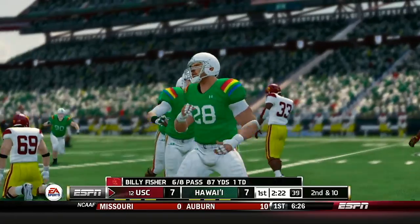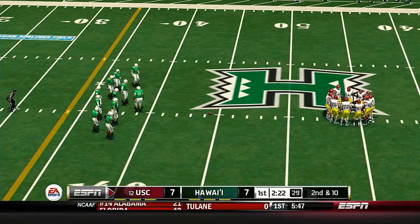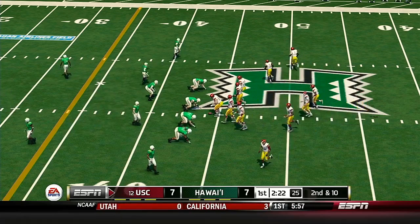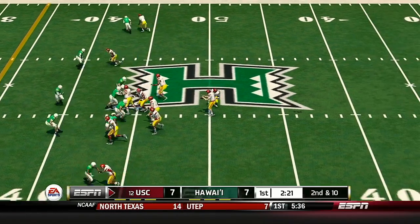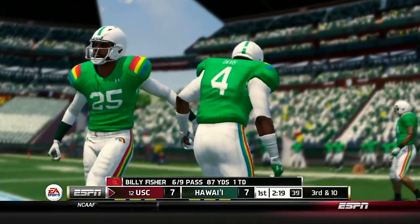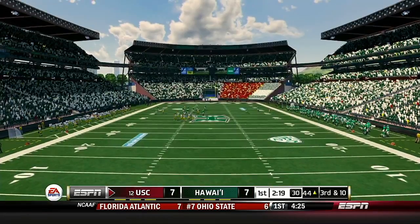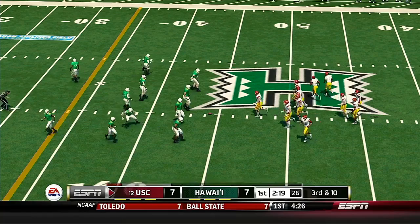Quick strike, and he drops it. I know this quarterback trusts his arm and his receivers, but he's got to know when not to throw the ball. He didn't have any room at all, and he's lucky it wasn't intercepted. And he throws it away. Third down now, and they need to get it down to the 34.